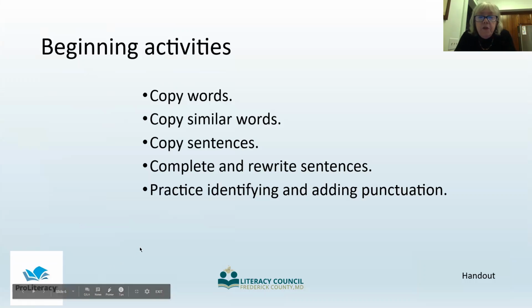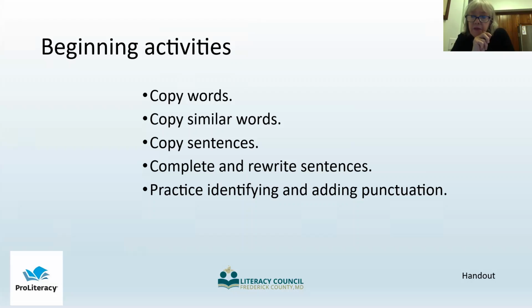Okay, so let's assume that you've been very successful, which I know you will, and they know their letters and they can say them and they know their sounds associated with them. What activities can you do? For a very beginning student, you'd probably want to start copying short words, and then focus on those words that are similar. So they might write bar, bat, bad, because it's hard sometimes for them to see, oh, this is an R, and the R can look very much like a T when you're printing. So that would be your practice.